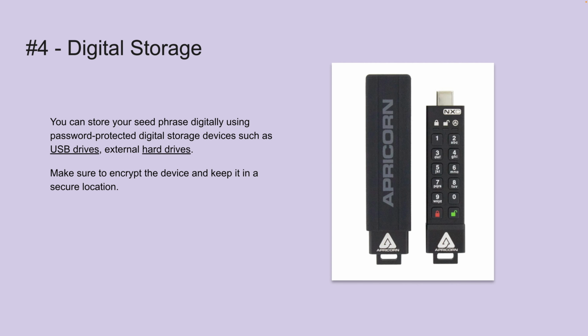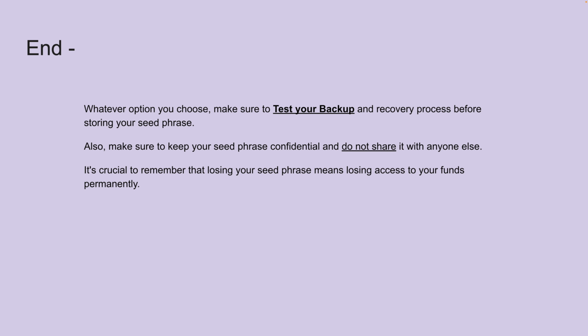Number 4 is digital storage. This I'm not very equipped with, but I've heard many good things. You can get these digital USB devices where you set up your own PIN, and people seem to like them. So definitely do more research on that, but I wanted to bring up that option.